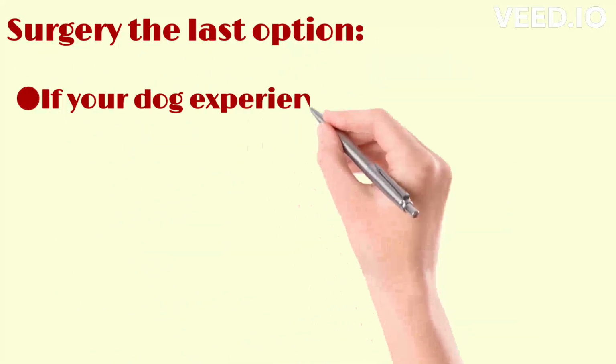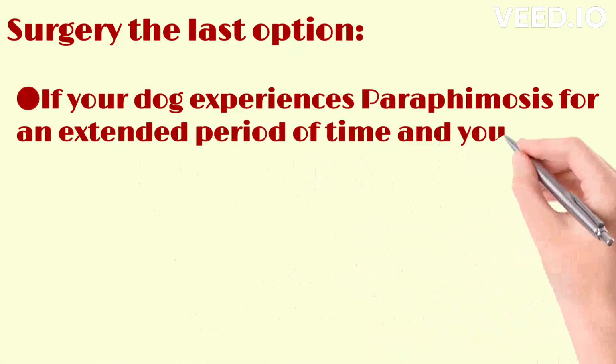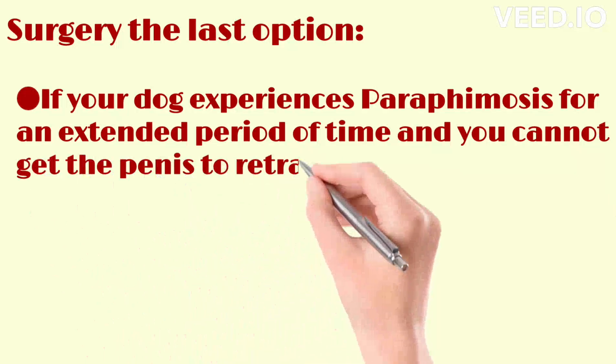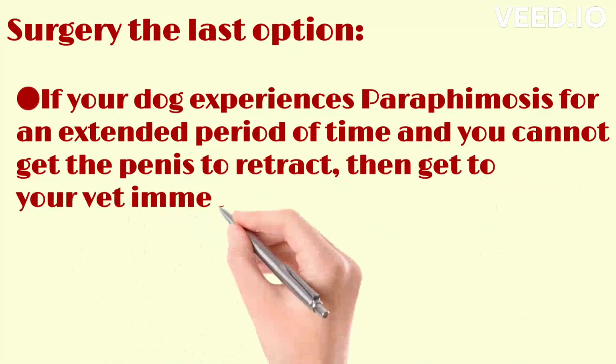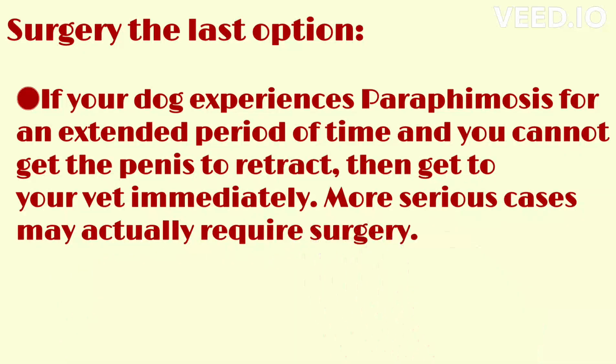Surgery is the last option. If your dog experiences paraphimosis for an extended period of time and you cannot get the penis to retract, then go to your veterinarian immediately. More serious cases may actually require surgery.